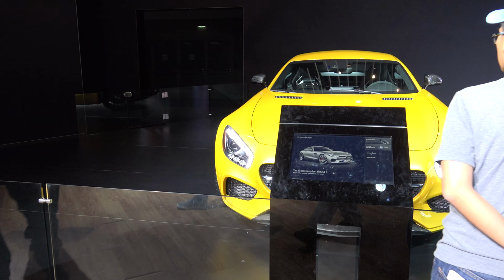This is a very impressive Mercedes. What I always focus on is the interior. Very high-end looking, very good quality.